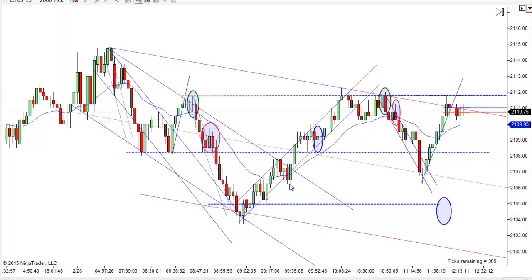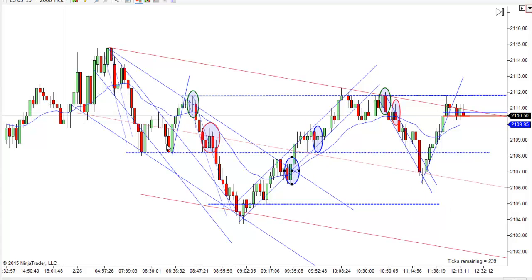And so by waiting and being patient and waiting for the setup to prove itself, you get a chance to go long there. I like that, because now you've got a failed second entry short and a chance to go long. That's what I was looking at, but I wasn't looking at this channel here. I didn't really see it that way.